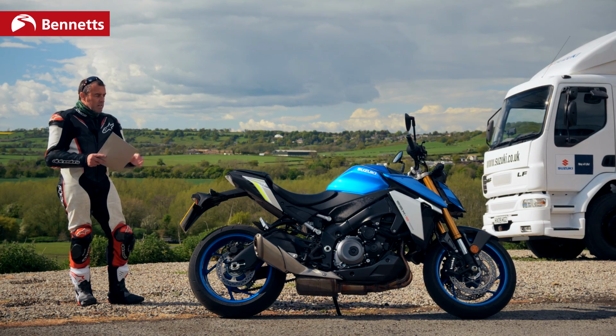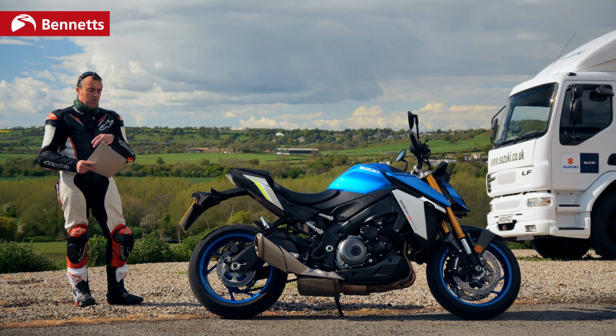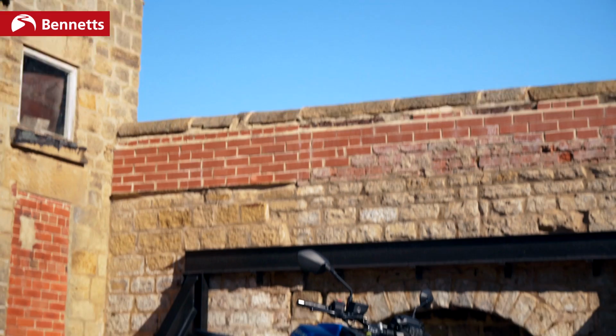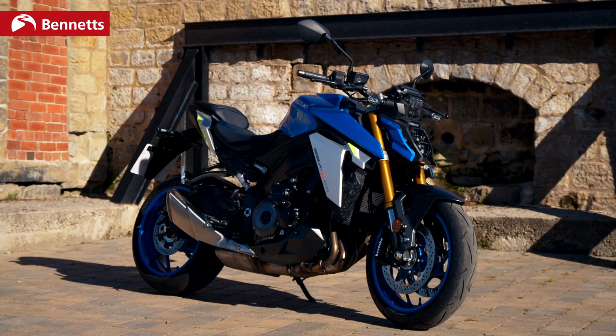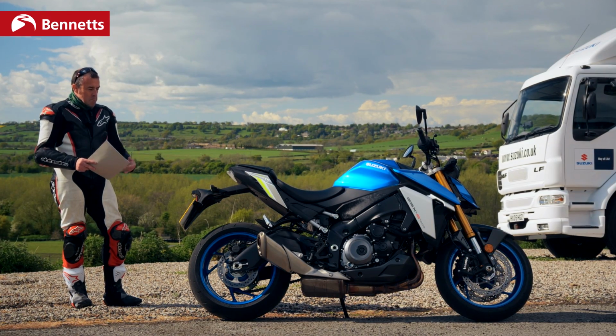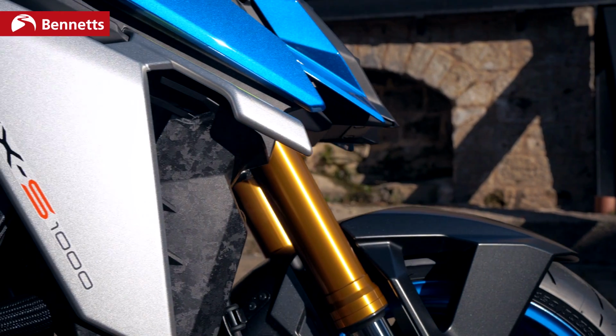There's a few little niggles that I'm sure a few people are going to pick up on. The fact it's not got cornering ABS, the fact it's not got cornering traction control, it's not got the pit lane limiter and the launch control and the anti-wheelie, it's not got multiple rider aids, but I kind of like that. It is what it is. It's pie and mash, it's fish and chips in newspaper, it's what it wants to be. You know what you're getting.